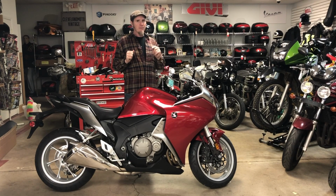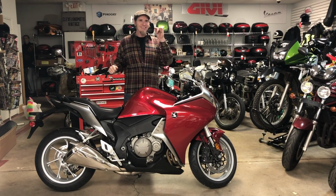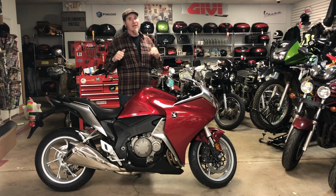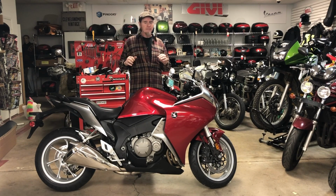Now, when this bike came out, this basic bike, the bike you see in front of you at the dealership, was $16,900. That is not a small amount of money, but the dual clutch transmission version of the bike was $20,000. So as you can see, this was not a cheap bike.